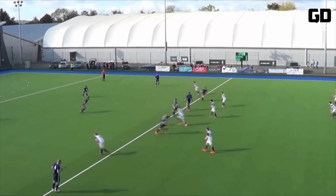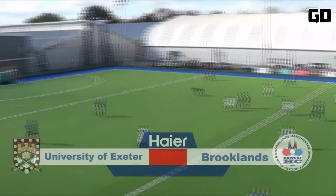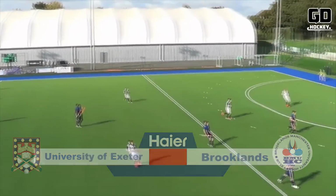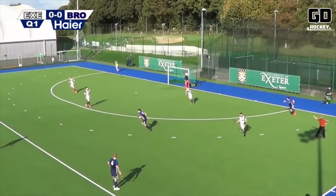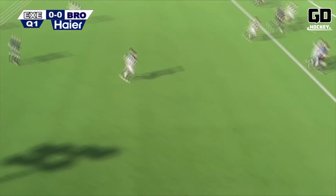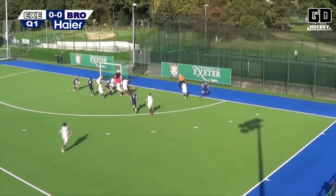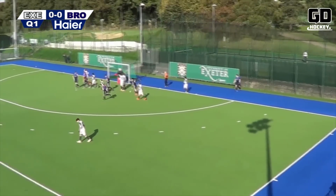A crucial fixture towards the bottom of the table took place at 9th placed University of Exeter, with Brooklands Manchester University the visitors. Brooklands down the right-hand side. David Flanagan into the D. Flashes past the back post.